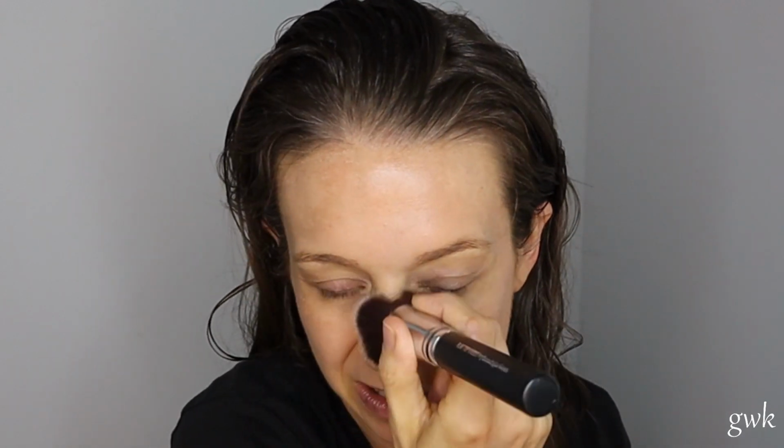Just to see if I can match the coverage. And we'll see if we can build it, although I don't know that I want to, to be honest. I really, really like makeup that I can kind of control the coverage. I don't really feel like I need the full coverage. So let's look at coverage. I would say light coverage. Maybe it's like a highlight coverage, because I definitely do not see anything.